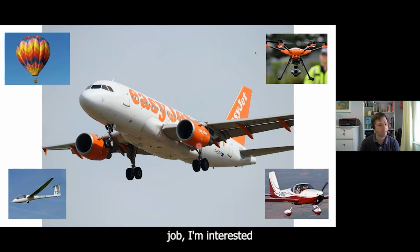So we use big aircraft for a number of things. But for my job, I'm interested in all different types of aviation. So although a commercial aircraft like this is probably what we see the most day to day, I'm also interested in other types. So you can see up in the top corner, hot air balloon. We look after what we call recreational aviation, so aviation that people do for fun, for a hobby, whether they're in a hot air balloon or a glider or a small aircraft. We look after a growing area which is drones, or as we call them, unmanned aerial systems. I prefer drones. I think it's easier to understand.